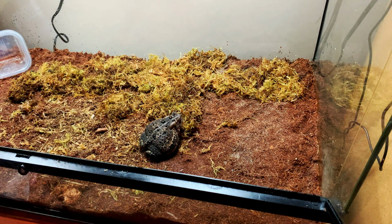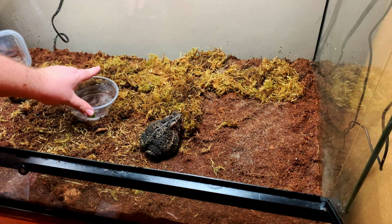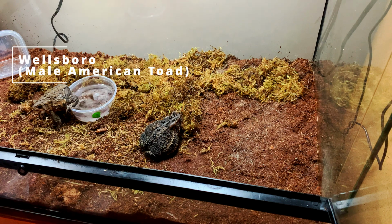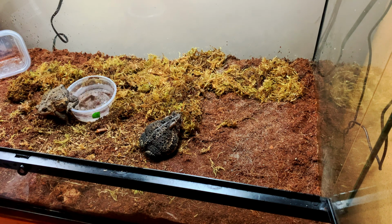This is the first time Navi's lived in an enclosure greater than a 20-gallon, so it's great to see that she's in something that has so much more space. I think she was even a little taken aback too. You could see how she was just sitting still like she couldn't believe it. And then in comes Wellsboro, flying out of my hand and doing things the way that he wants them to be done. As you could see, he also looked surprised to be in a larger enclosure than where he was.